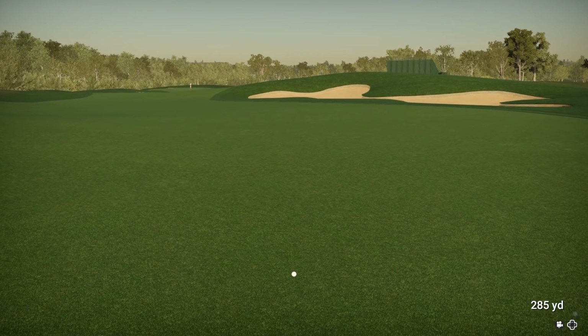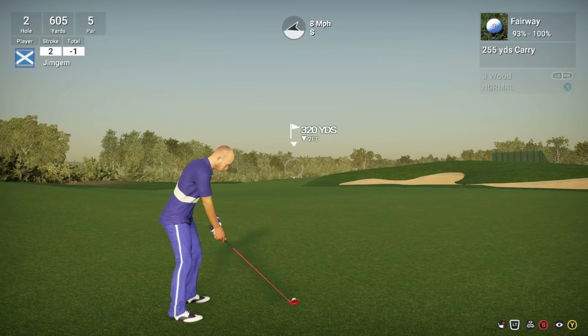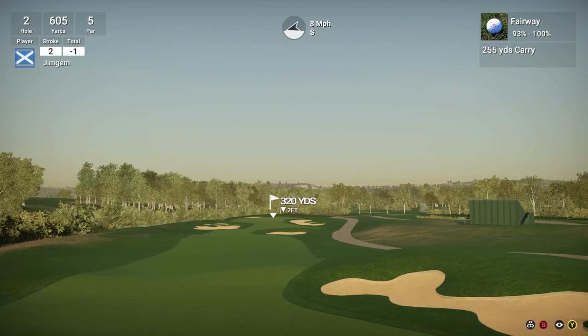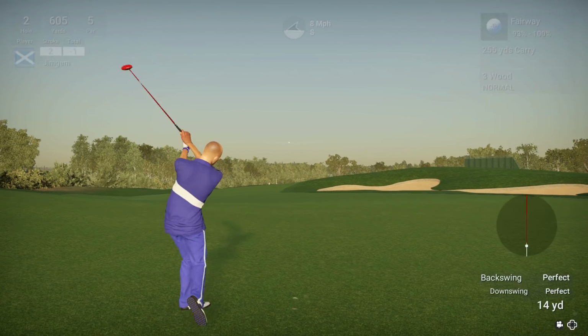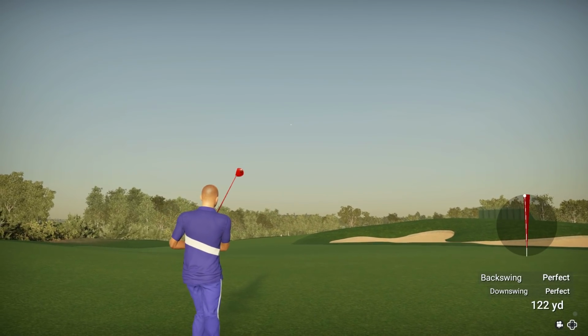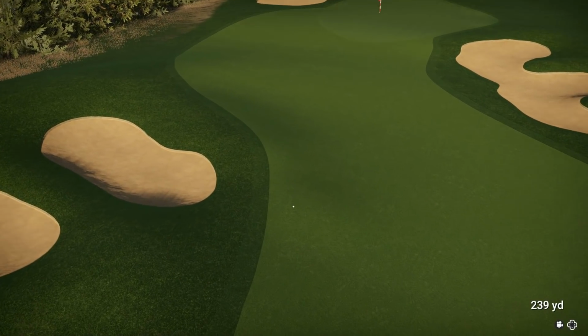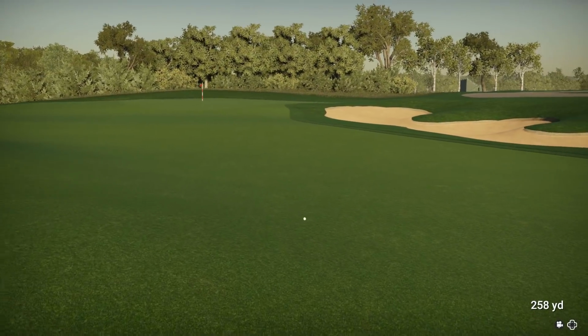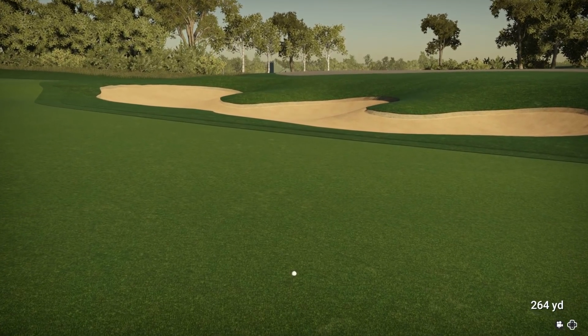That's a 285 yard drive. And leaves 320 to the pin, so we're never going to reach the green. Just smash a 3-wood down here. Okay, 8 mile an hour wind coming in from the right. That should be okay. That should kick over to the right for me as well. Fine. Absolute spot on. It's going to leave a nice pitch in to the pin.